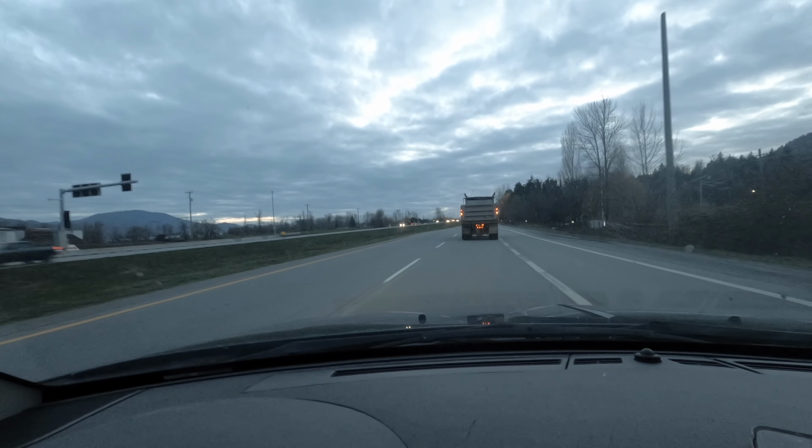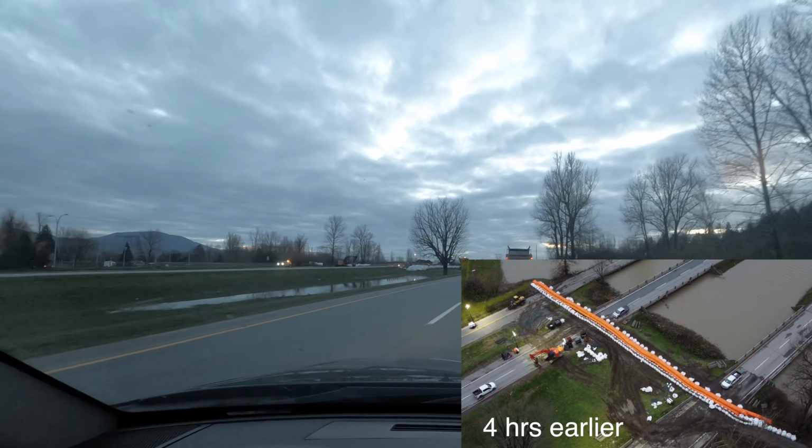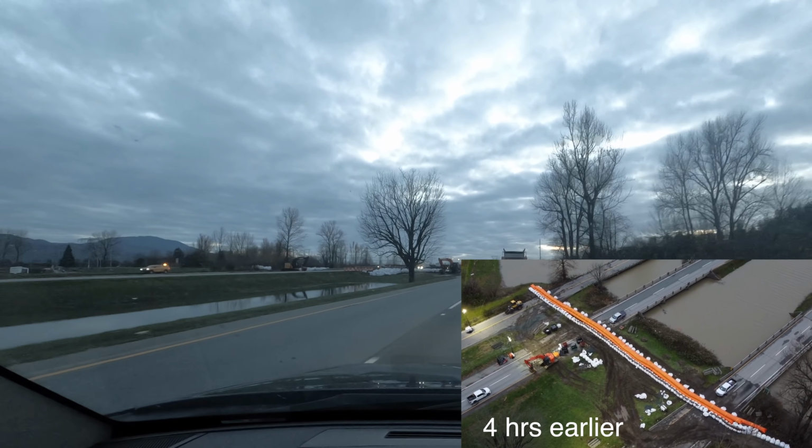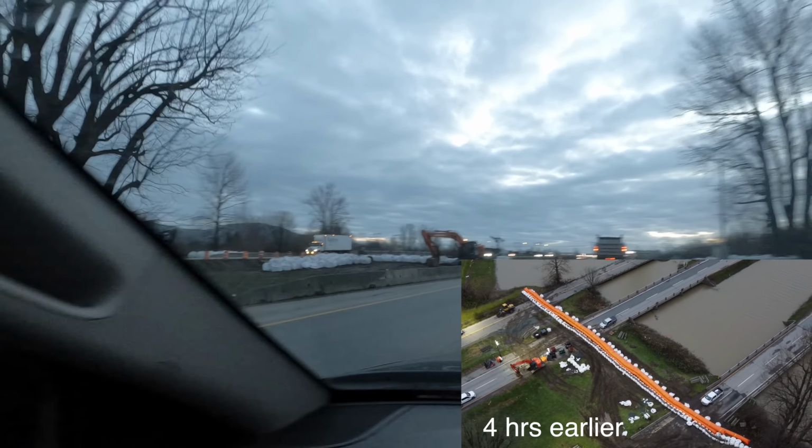This is where the Tiger Dam was. It looks like they packed it right up. There's gonna be nothing to see here.